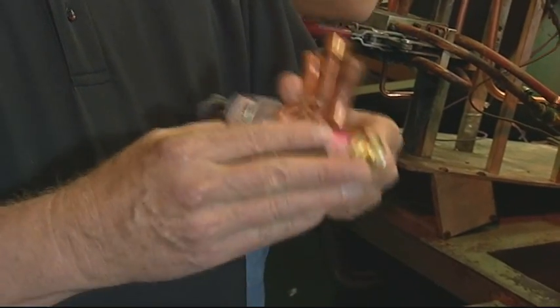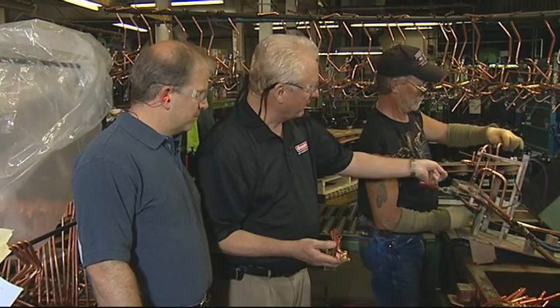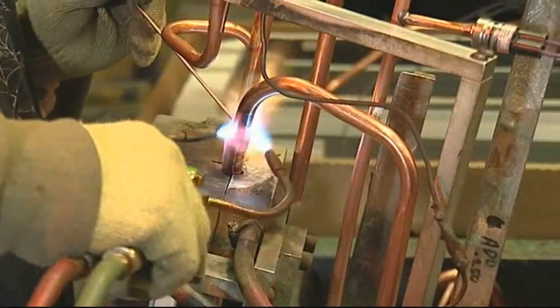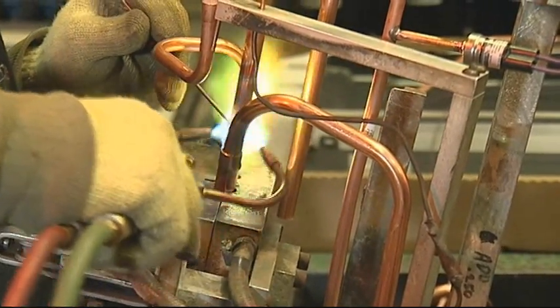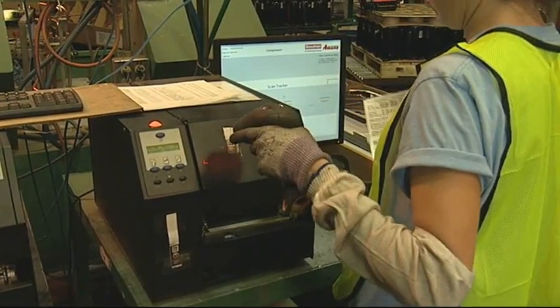Okay. It's very important for quality when you braze the tubing into the reversing valve that you protect this valve. So we enclose it in a chill block, which is an aluminum fixture that circulates cold water through. So while we're brazing these tubes, the service valve is completely protected. Right. That's great.